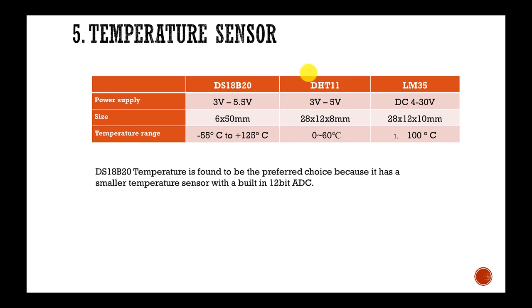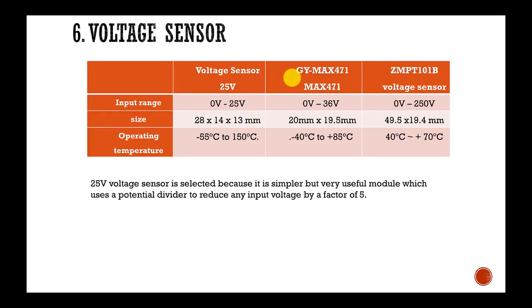And then the temperature sensor, DS18B20 temperature is found to be the preferred choice because it has a smaller temperature sensor with a built-in 12-bit ADC. It can be easily connected to an Arduino digital input, and the sensor communicates over the one-wire bus and requires little in the way of additional components.